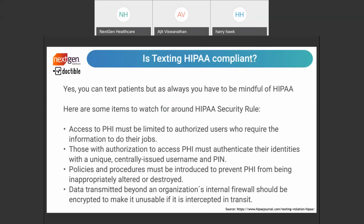When I say texting HIPAA compliancy, I'm talking about software such as Doctible, right? One thing that is not HIPAA compliant is, for example, using your cell phone to communicate with patients, for various reasons, including BAA and data retention. That's not HIPAA compliant texting. But if you're using software built for healthcare texting, are they HIPAA compliant? That's what I want to cover very briefly here.